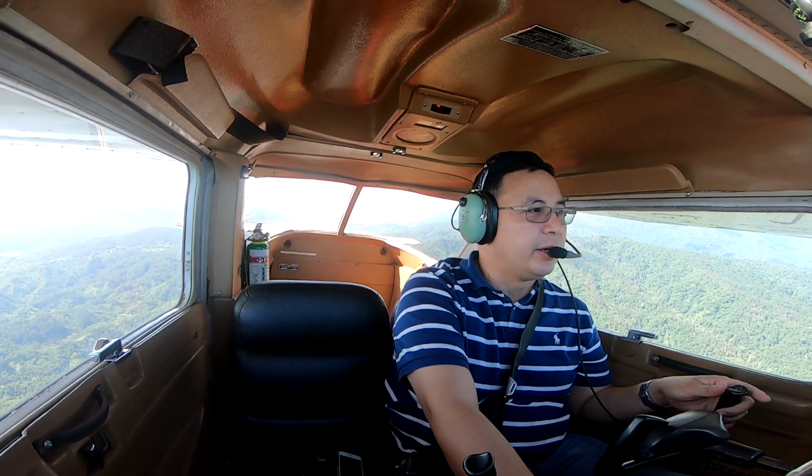Okay, we're heading for the town of Baler, Aurora. It's a city on the east coast of Luzon, known for beaches and surfing. There's an airport here, but unfortunately because of the COVID-19 restrictions, we can't just fly anywhere at the moment. So we'll just fly over it.